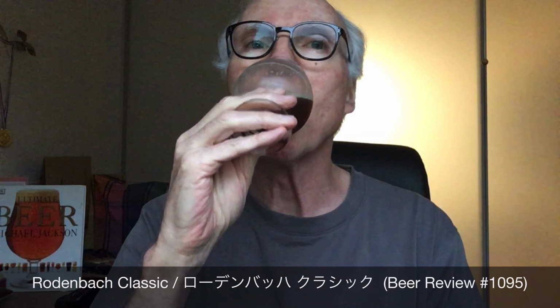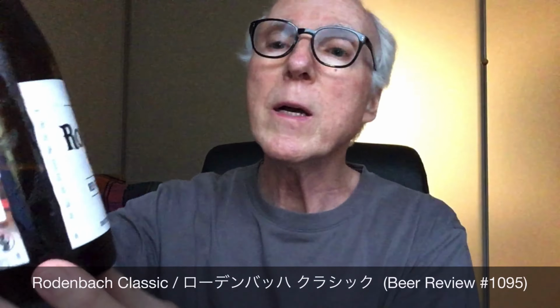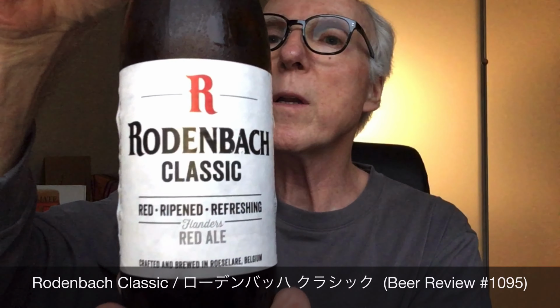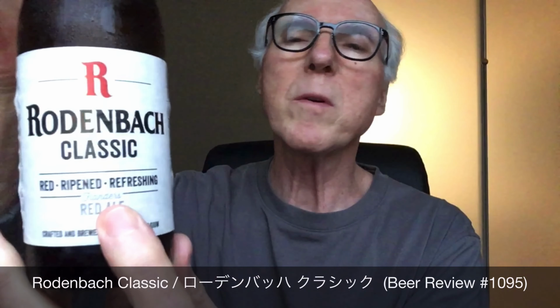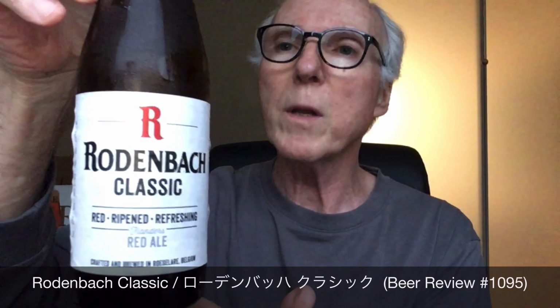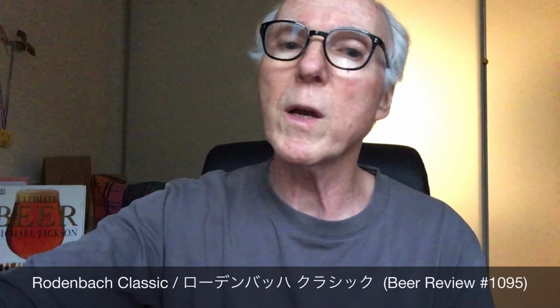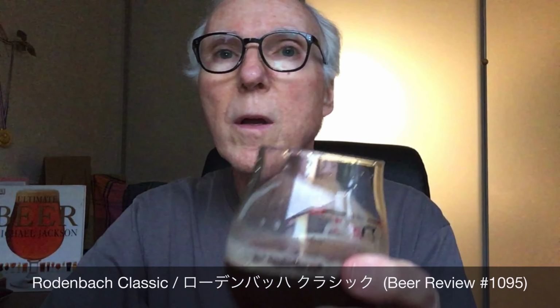Great. Okay, so once again, this is called Rodenbach Classic, and as I say here, it's red, it's ripened, it's refreshing, and absolutely it is that here. So it's a Flanders Red Ale, 5.2%, 30 international bittering units. If you happen to see this, if you've never had Rodenbach, you've got to give them a go. They're quite a different experience for the average beer drinker, and I hope you will.